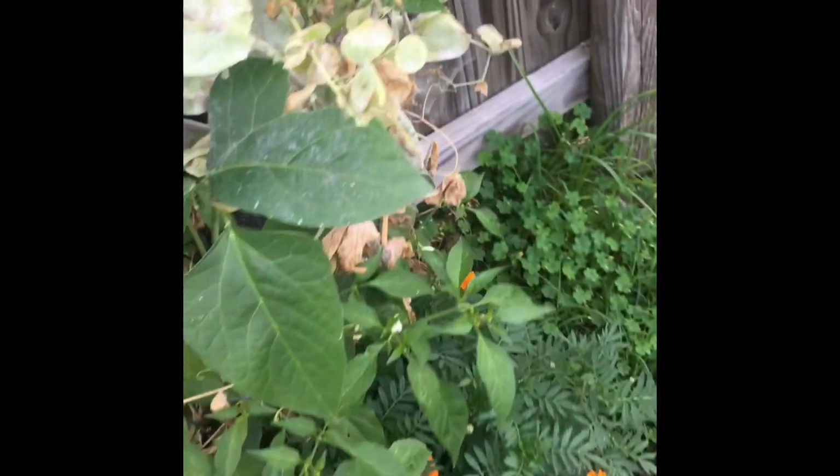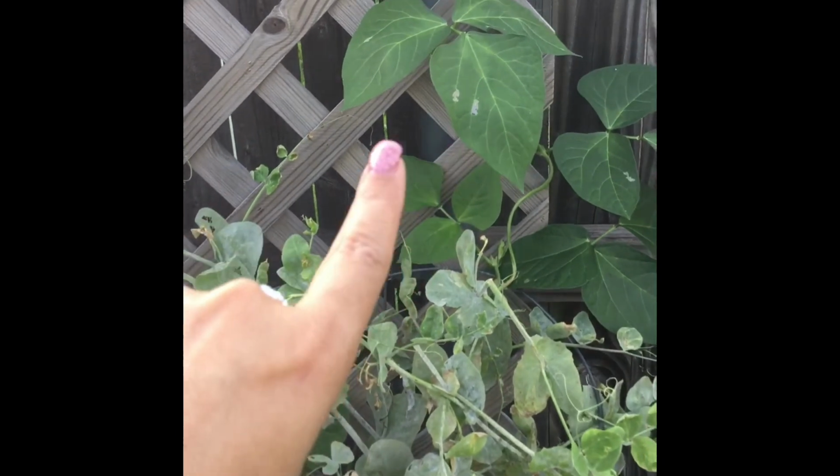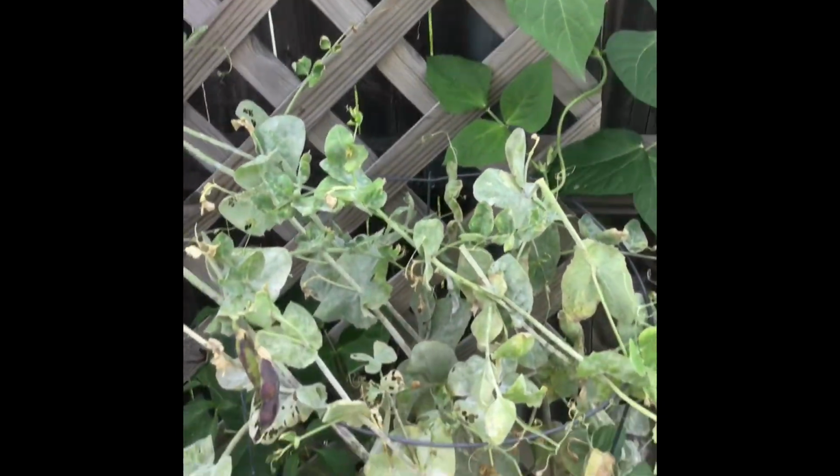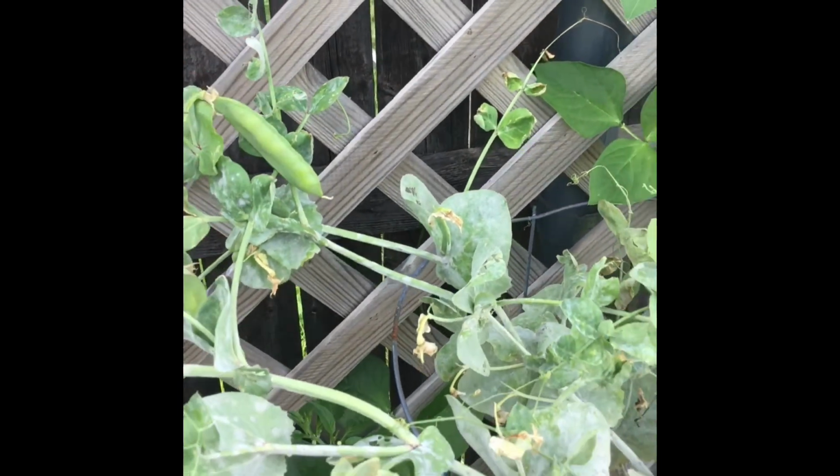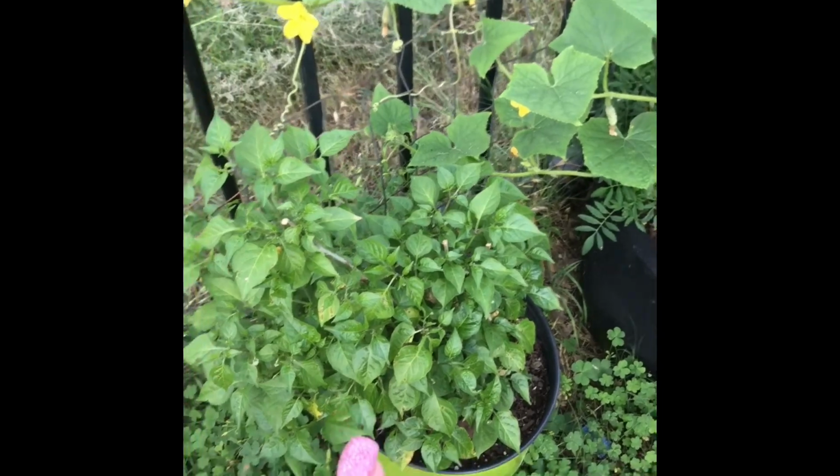This is a basil, this is holy basil, very pungent smell, with a marigold and a pepper plant. The peas were in here, and there is one beans. The peas look horrible, I have to take them out, but I'm letting them dry so I can get seeds for next season. Here we have bikini pepper.